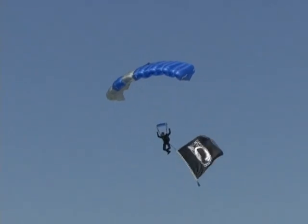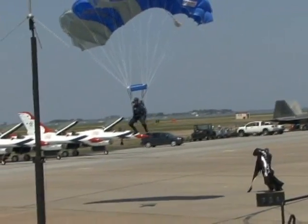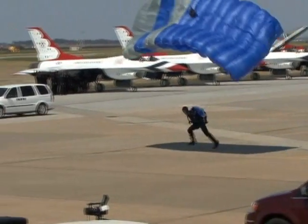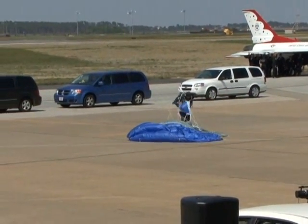Watch him as he skillfully guides it in. There it is, ladies and gentlemen. Look at that nice stand-up landing. Let's make some noise for Cadet Valdez.